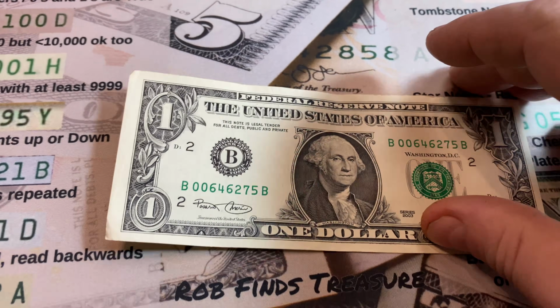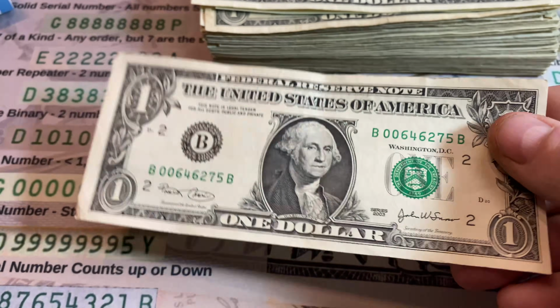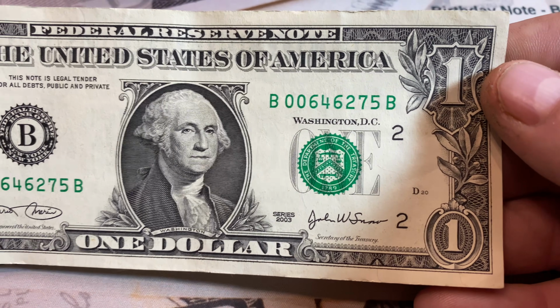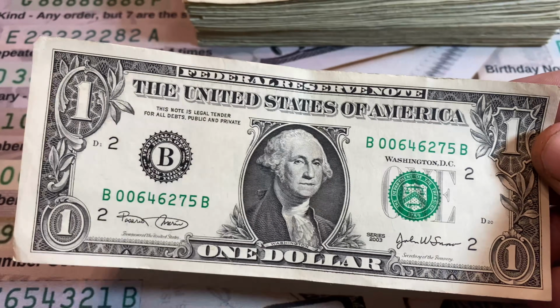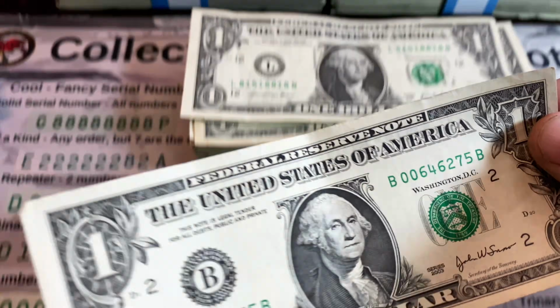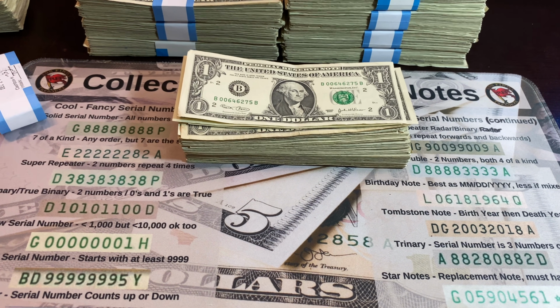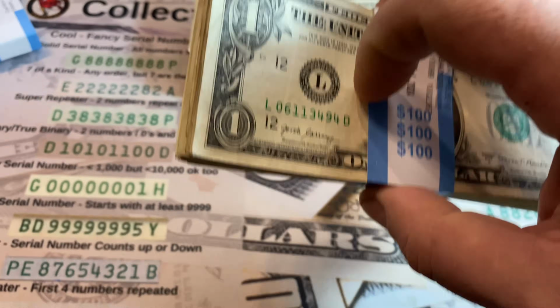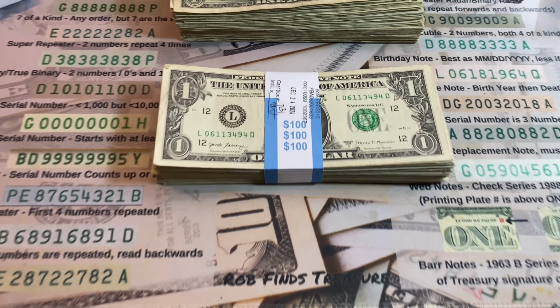And then finally, it's a nice, almost crisp uncirculated. Yeah, it has a slight fold there, but that's a pretty nice 2003 bill. Just thought I'd share it with you. It's the oldest one I've seen so far other than 95, but definitely in pretty nice shape. I'll be sending it back, though. Like I said, slim pickings in strap number 2, but we've got 8 more straps to go, and hopefully we can find a star note in strap number 3.